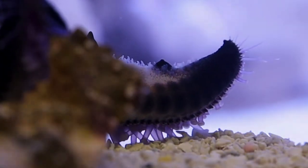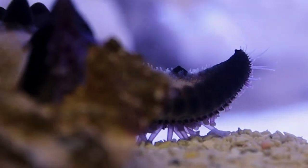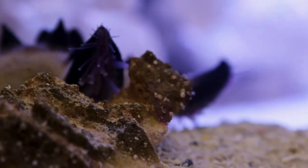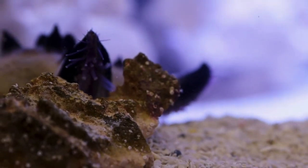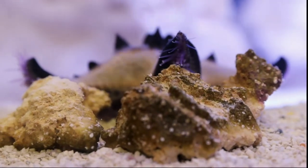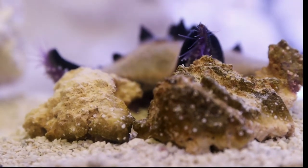Protoreaster nodosus is commonly referred to as the chocolate chip sea star. What we call tubercles may look like tasty chocolate chips on the surface of a cookie, but the purpose of this adaptation is for them to look intimidating and scare off potential predators.